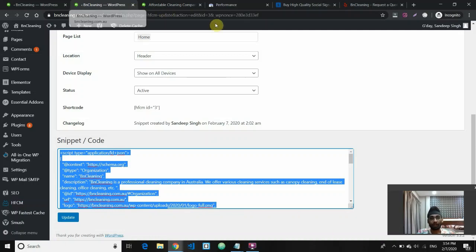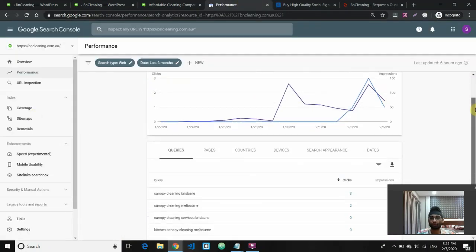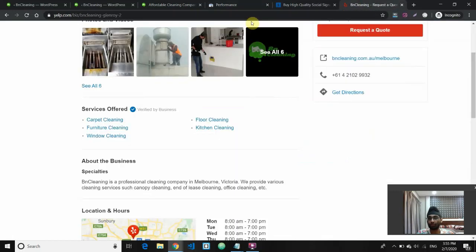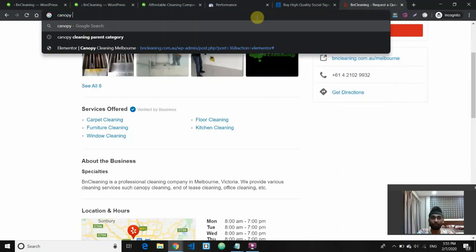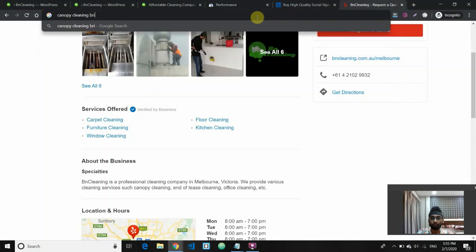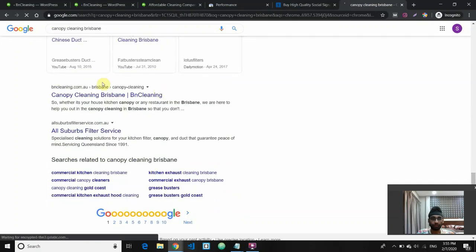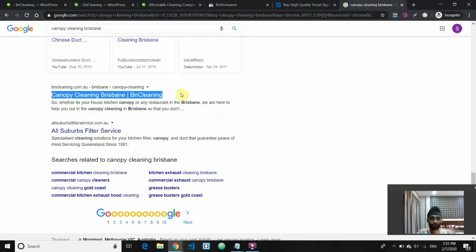Okay, and coming to the progress, where we have reached so far. This is our Google Search Console dashboard. As you can see here in these impressions, we actually have 5 clicks already from Google. It's coming from one of our keywords, and that's funny because as I said, we wanted to target Melbourne first, but actually we rank for Brisbane first. So let's say canopy cleaning Brisbane. When we do a search for this, here's our website. It's already ranking on the first page of Google within about 3 days after we published the content on the service page. So that's very funny.